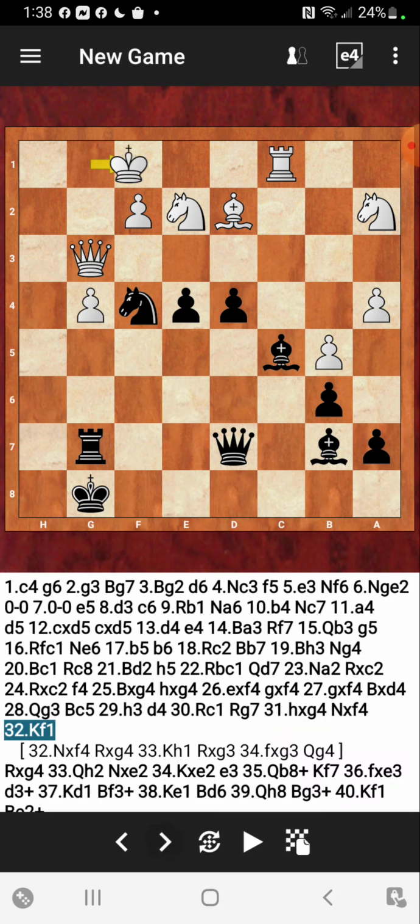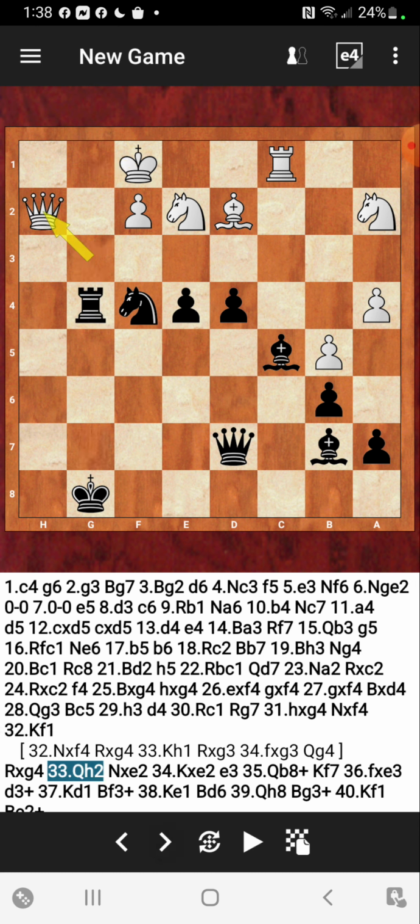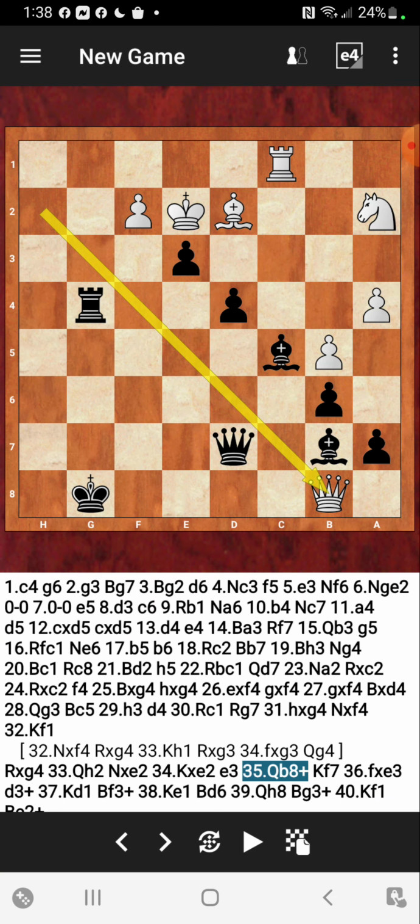Instead, going for the sacrifice, and Mr. Thomas Jr. here from Palau, number one, going for king to f1, moving out of the way. And now comes rook to g4 anyway from Connor. Oops. Queen to h2, knight e2, king e2, and e3 is crushing.